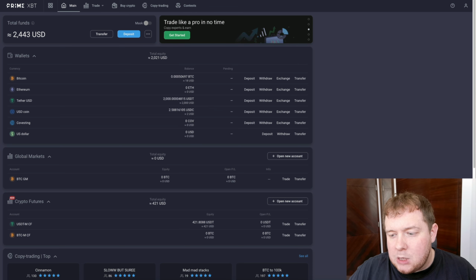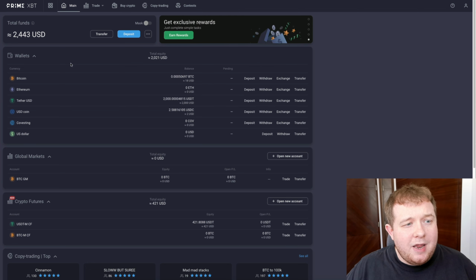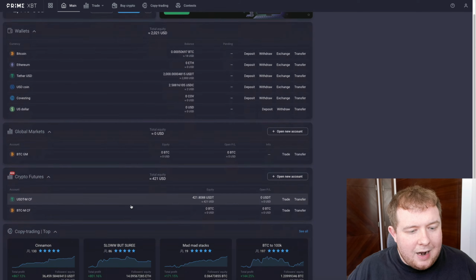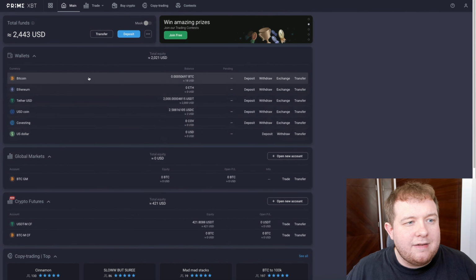So this is the basic dashboard back end right here, and this is the main homepage. We can see right here we have the wallets with the different amounts in. I have around $2,500 in PrimeXBT. We have down here crypto futures as well, and copy trading, different portions right there, which I will touch on a little bit later in today's video.